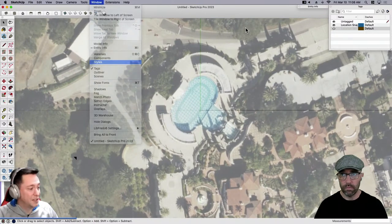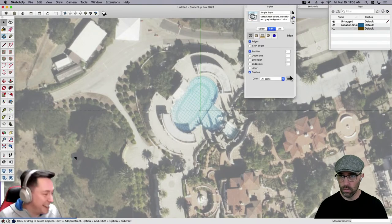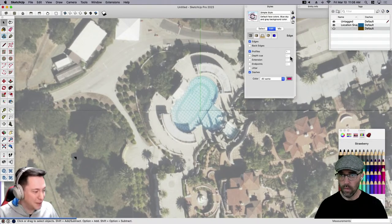Yeah. So do you want me to throw out dimensions? Yeah, I'm going to... I have a little cheat sheet here that you provided for me.